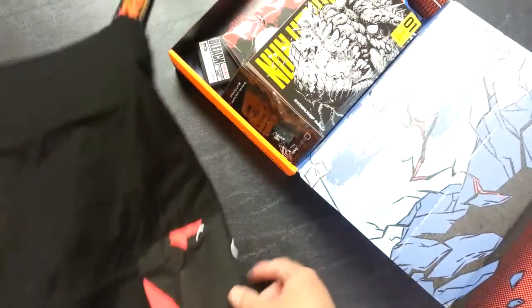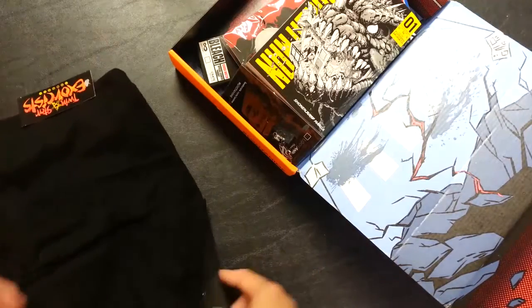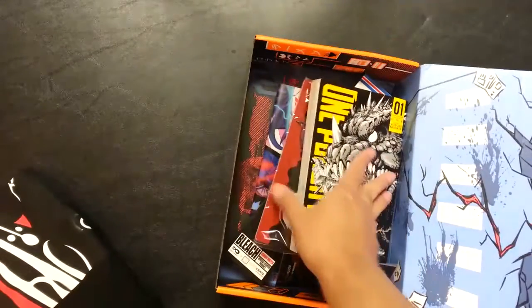I do like the shirt, and it looks like Crunchyroll is printing their own shirts now, or they might have their own facility for it. So that's pretty cool. We should probably be expecting more things like that.